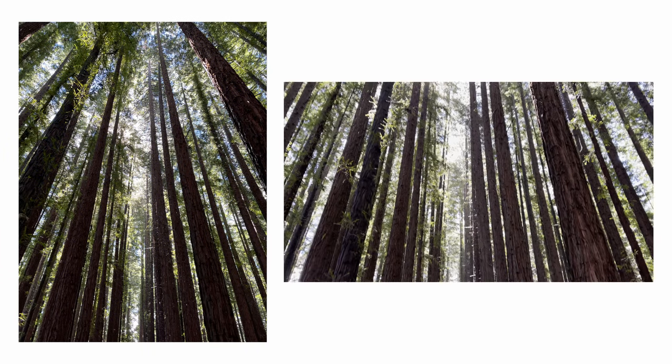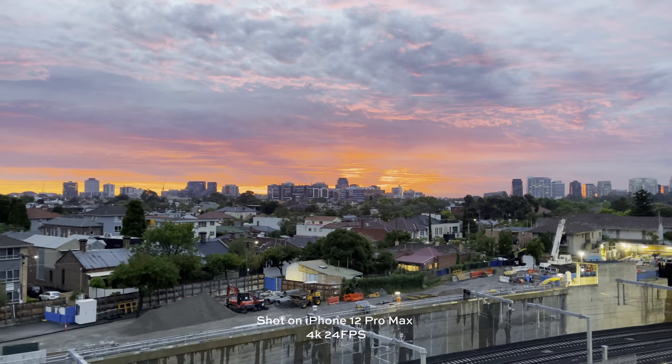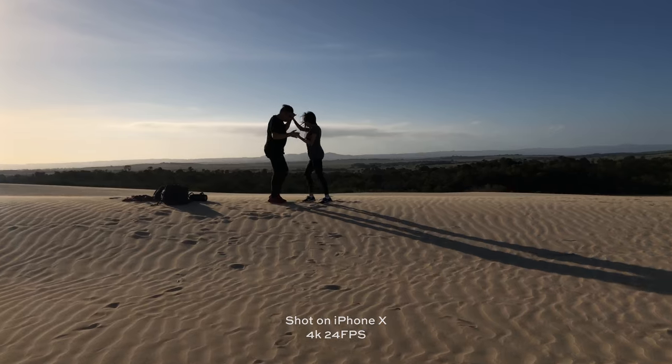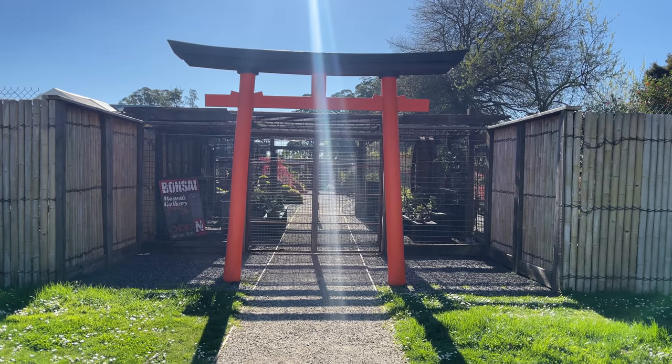There are many reasons for this, but this has a lot to do with Apple's software stabilization techniques, Dolby Vision, and image processing, but you ultimately do lose a lot of frame when the camera punches in, compared to what the iPhone's full sensor is actually capable of.